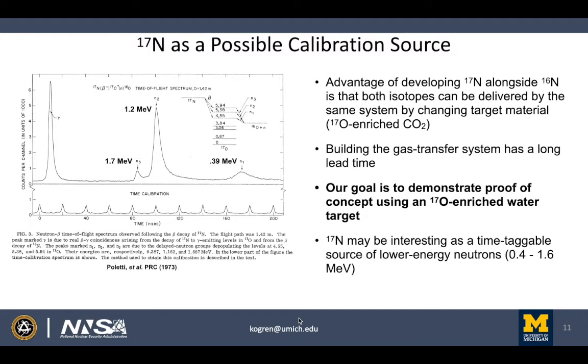In addition to nitrogen-16 and these high energy gamma rays, nitrogen-17 is a possible calibration source that we're considering. The advantage of nitrogen-17 is that it can be developed alongside nitrogen-16 because they can both be produced using the same mechanism, which is (n,p) reactions from the DT generator.